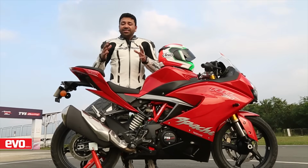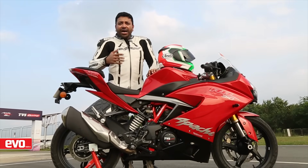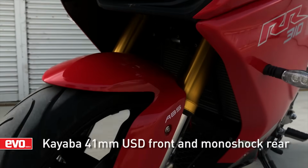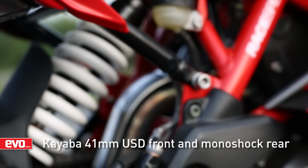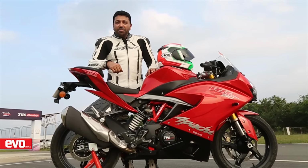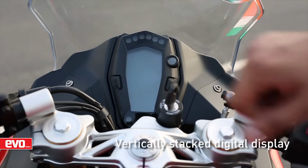As you can see, the stance is extremely sporty, very forward biased. The ergonomics are more sporty compared to the BMW. The Kayaba forks at the front and the rear monoshock has been tuned for more sporty riding, and of course the ergonomics too are very sporty, but I do not think it will be a problem on the road. But let's not talk too much, let's get out on the track, because that's what we've come here to do.